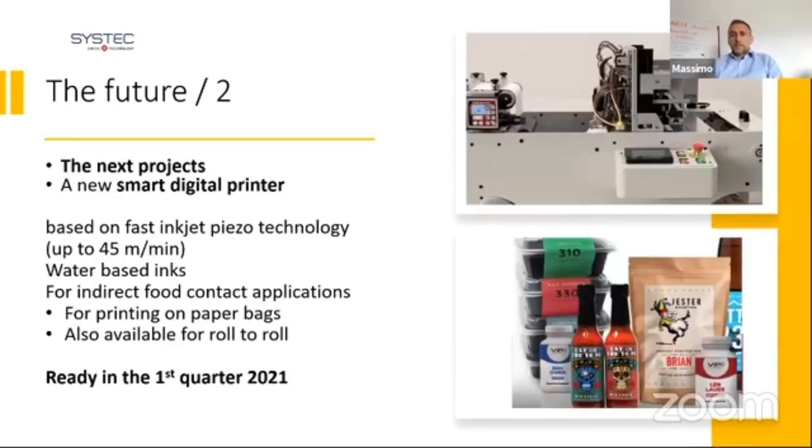The second project that we have already started, we are introducing our company into the digital printing market. We are developing a new press for paperbags that will give the ability to print up to 45 meters per minute, with the purpose of making a personalization of the bags, and also for other packaging, also for food. So this machine will be available in the first quarter of next year.